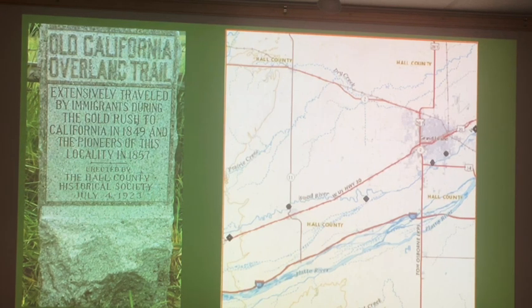And one of the very first things they did was to put in 6 markers across the county. And the picture you can see here where it says the Overland Trail, the Old California Overland Trail. That's just the basic header on it to kind of get people's attention. But then you read the rest of it, and it talks about the rest of the trails, including the Mormon Trail that came through. And on this little map, you can see those little black dots. Well, those represent where these markers are placed across the county. On the far right side, there's one that's almost off the edge.